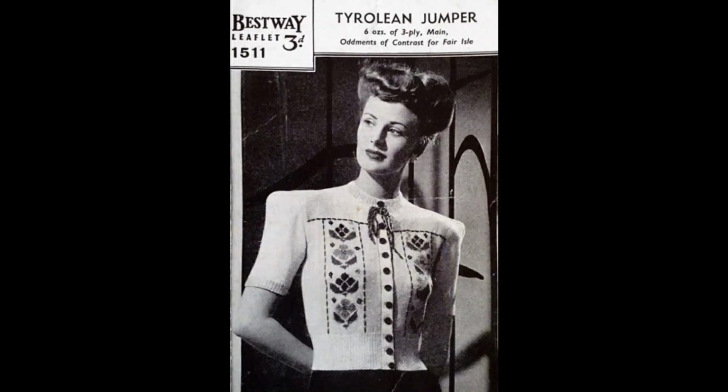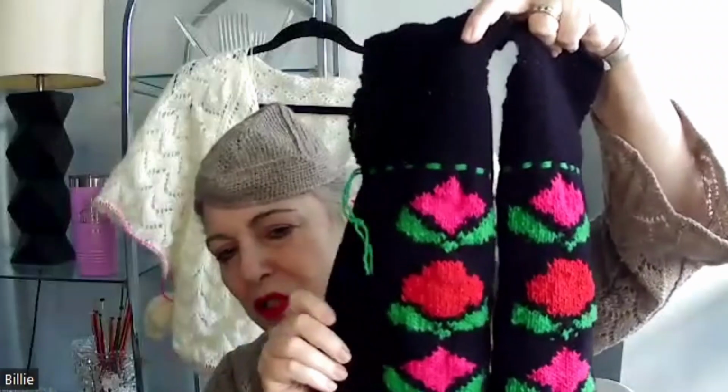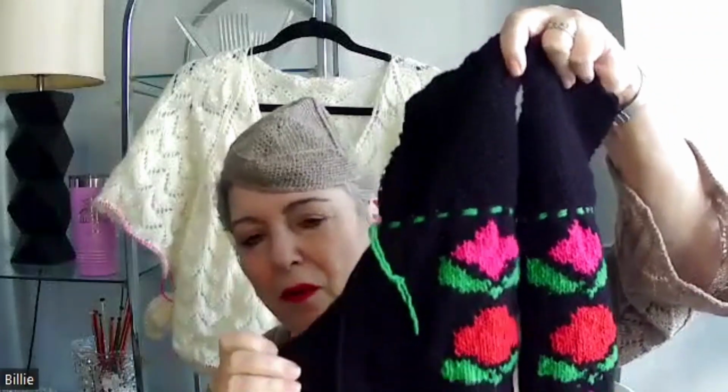in another way. Here's a picture of what the 1940s version looked like. I opted to do mine in a dark color. So I've shown you my 2 black sleeves, very ordinary, nothing special, but both the sleeves are done. And the 2 fronts of the sweaters are done as well.